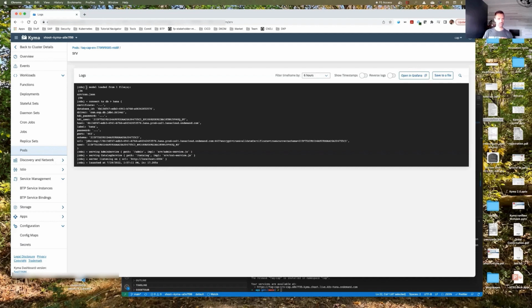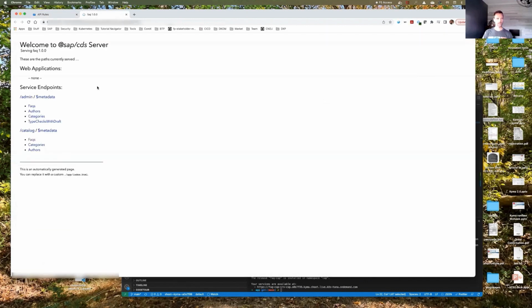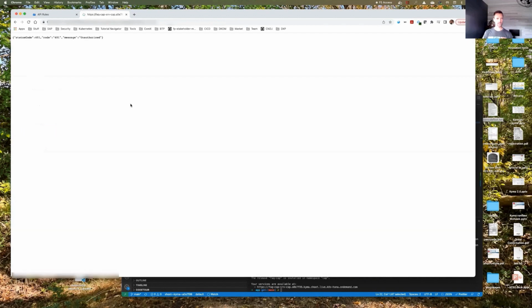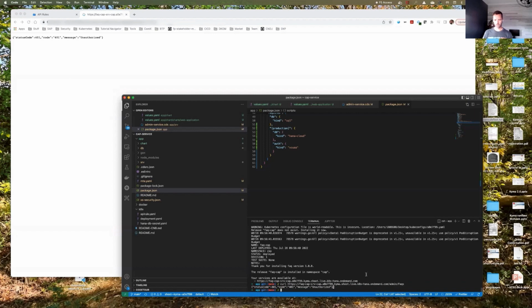In addition to the pods, this also creates an API rule to access the application. And you can see now if I try to access the application, I get a 401 because I have not authenticated to it. We'll also see that from the Helm chart, we return the service endpoint. So I could try curl to call the service itself. This admin FAQs, and I got 401 from that.